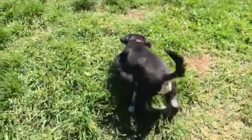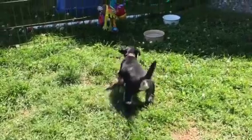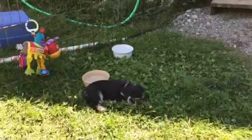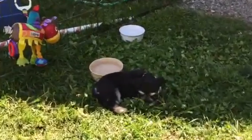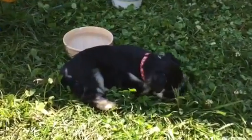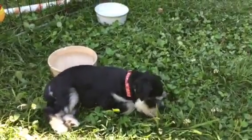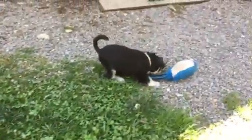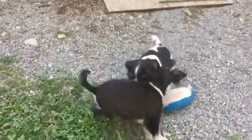This is Jujube. Jujube is a black and silver boy. All three boys in this litter are big pups, bigger than their sisters. And you have an amazingly thick, soft coat, don't you, Jujube? Yes, you do.